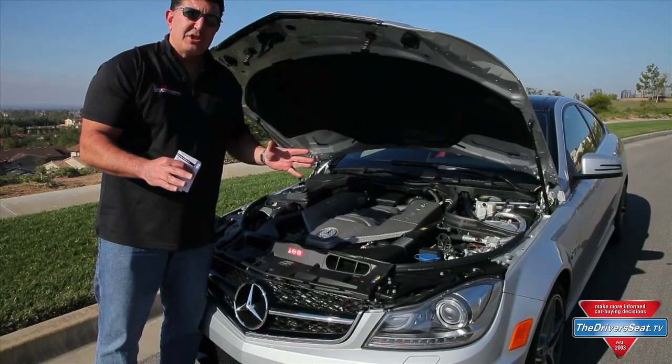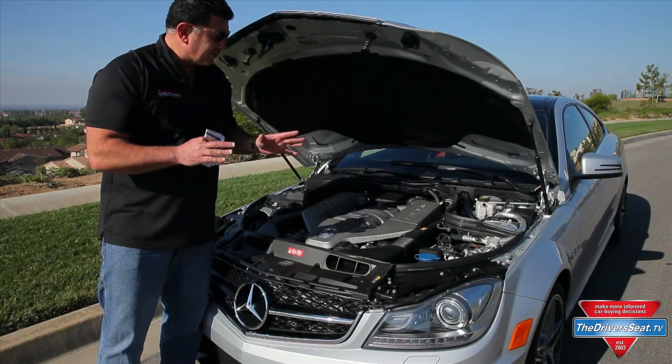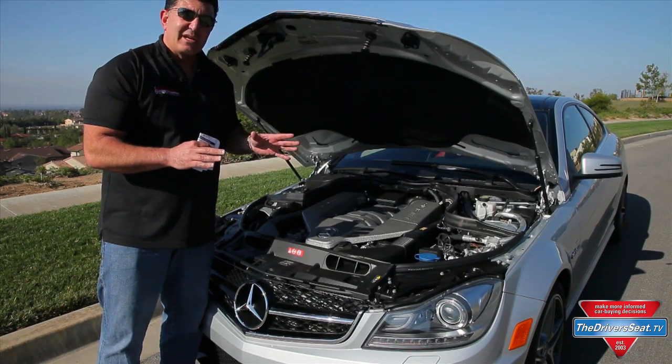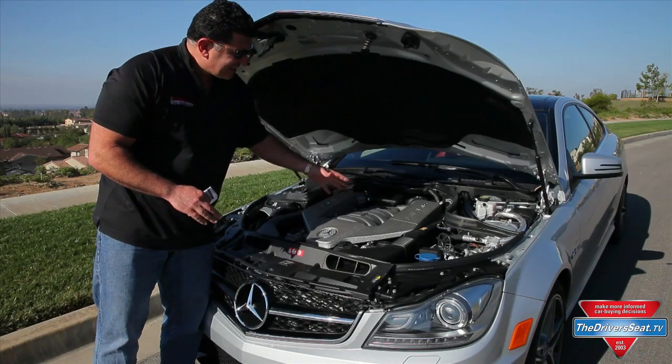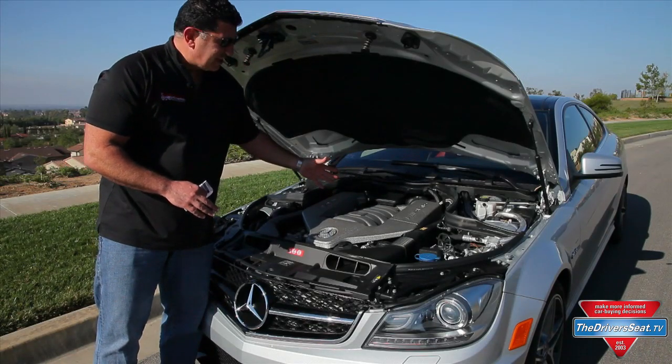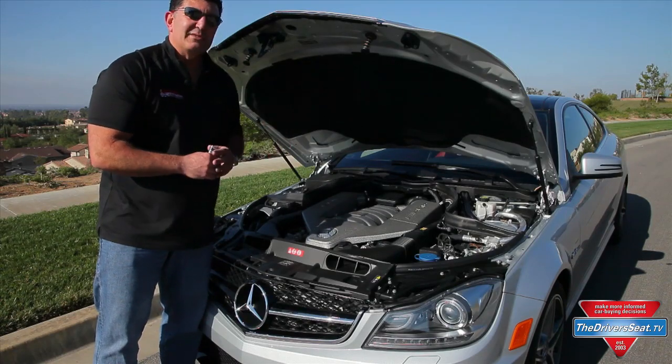Unique thing about AMG is that every engine is hand-built by an engineer. So there are 40 engineers at their factory outside of Stuttgart, and each one builds about 2 engines a day. Then they actually sign it. That kind of tells you a little bit about the heritage of AMG and the commitment that Mercedes-Benz has made to each one of these vehicles.